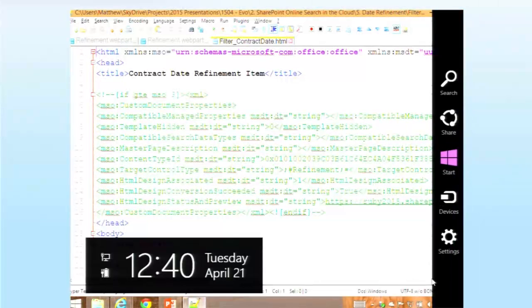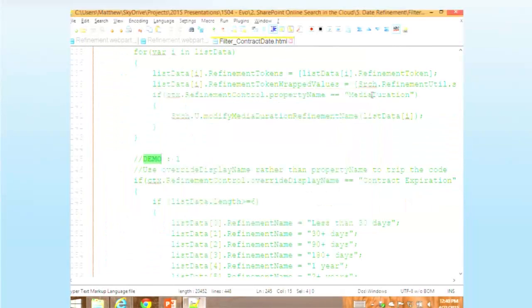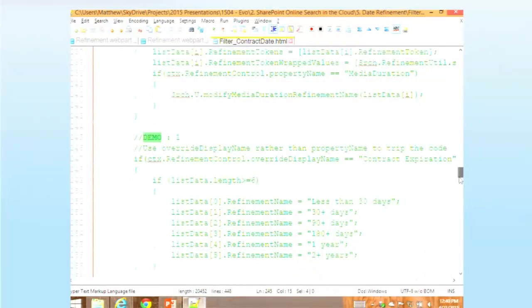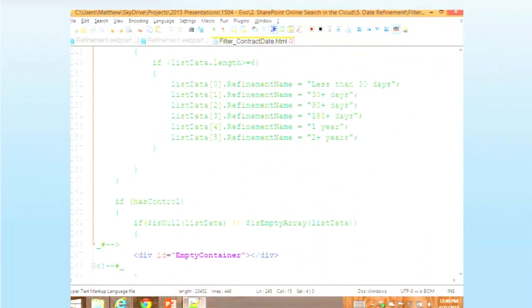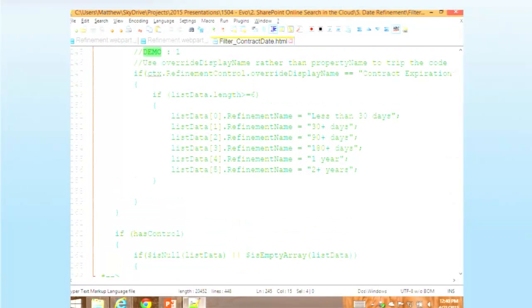And then I created a custom range. So basically, the list data element is where your refiner names are coming from. So what I said was, because I didn't want this to interfere with other lists, I said if the override display name, the alias, equals contract expiration, then run this code. If you've got greater than 6, less than 30 days, 30 plus, 90 plus, 180 plus, 1 year, 2 years.